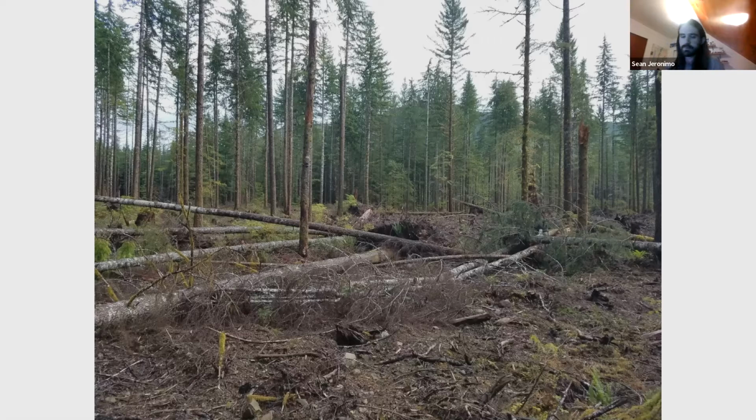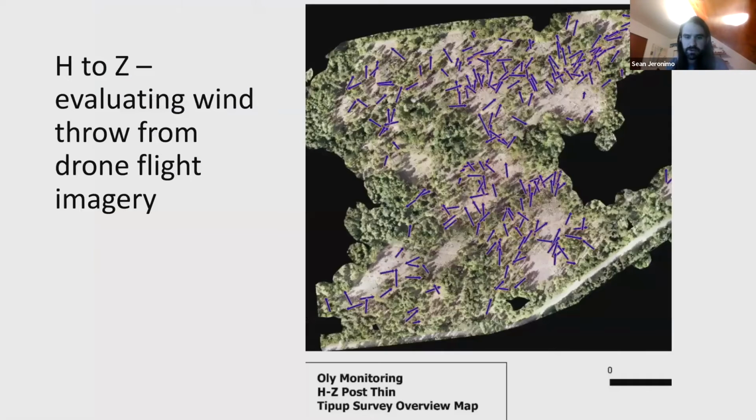And to some extent that was expected, but it can also be a little bit surprising if you're not prepared for it. And so we wanted to understand this blowdown, and using the drone aerial imagery, we were able to complete this analysis of mapping all of the logs that blew down, which direction they blew down, what their sizes were, what the distribution was, and what the risk factors associated with blowdown were. And this is an example of where that imagery allowed us to answer some questions that we didn't really know we would have before we started.